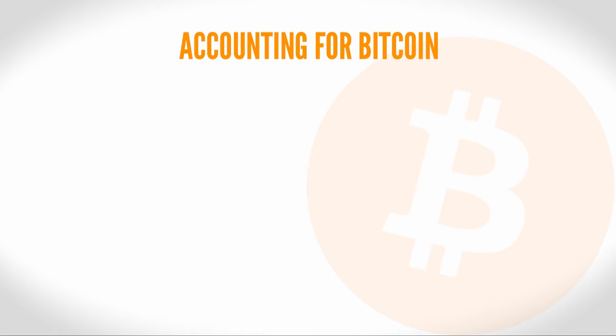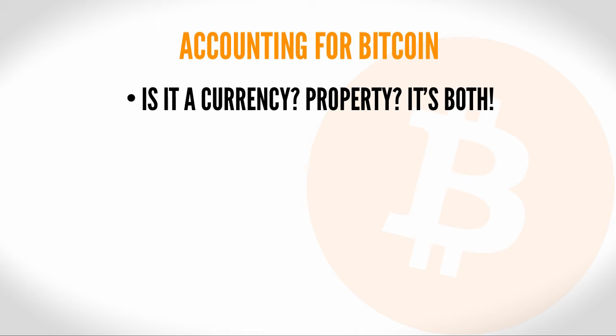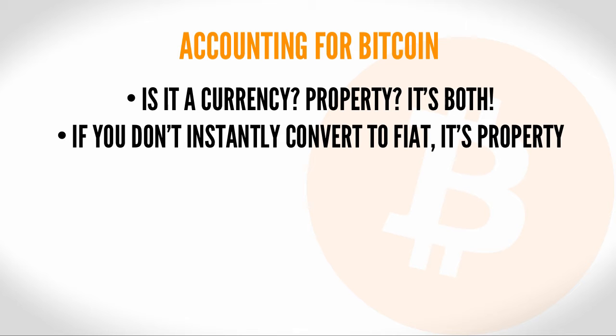So now you might be wondering, how do I account for Bitcoin? One of the major concerns of businesses who are thinking about accepting Bitcoin is that they don't know how to treat it. Is it a currency? Is it a property? Well, it can actually act as both, depending on how long it is held and by whom. The simple answer is that if you don't instantly convert your Bitcoin to fiat, it's considered property.